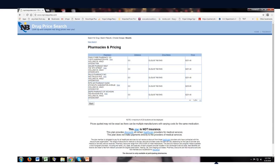But again, doubling this price would be $462 or $463. That's still quite a bit more than the $375 through CVS. In almost every situation, the CVS mail order or CVS pharmacies and Target pharmacies will have the least price for our employees.